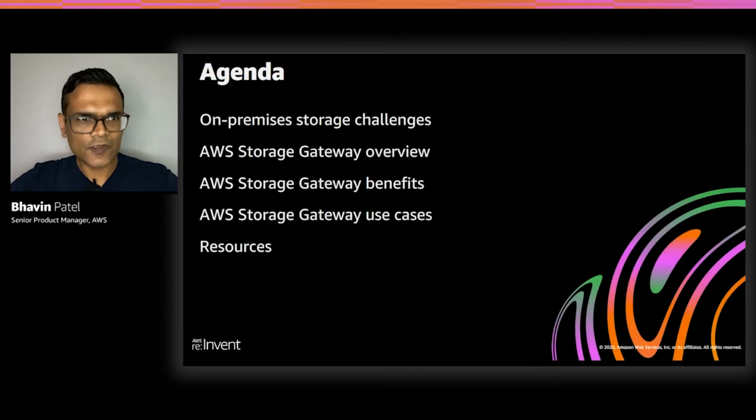Here is the agenda for this session. I will start with the on-premises storage challenges faced by our customers. Then I'll give you an overview of what is Storage Gateway, different types of gateways, what are their capabilities, benefits, and use cases. I will also explain how some of our customers use these gateway types to address their storage challenges. Then I'll wrap up the presentation. My aim at the end of this presentation is to help you walk away with an understanding of the whys and the hows of using Storage Gateway.